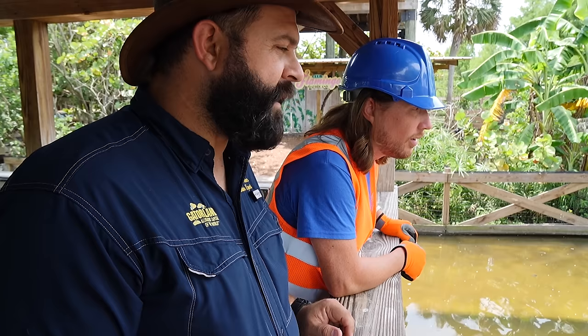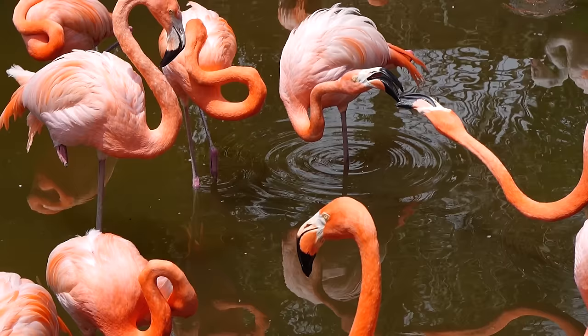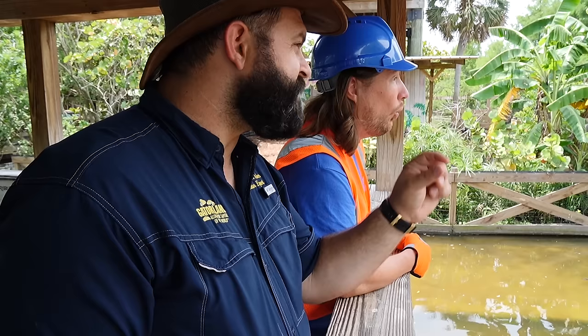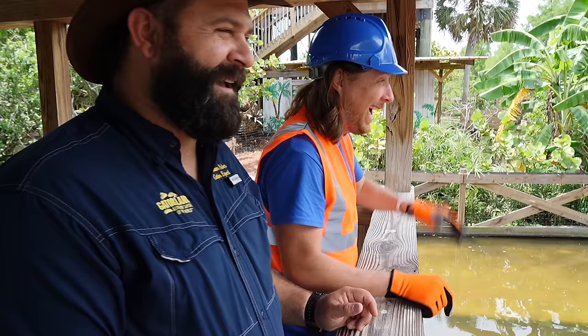We actually have two different types of flamingos here. These dark pink ones right here are your standard American flamingo, or what they call Caribbean flamingo. And these lighter pink ones are Chilean flamingos. They're a little bit smaller, and it looks like they need to eat a little bit more algae, because they're not as dark pink.